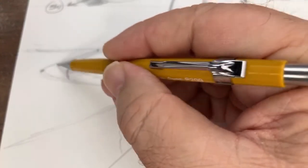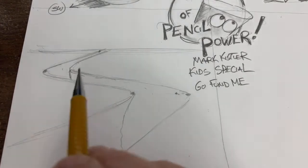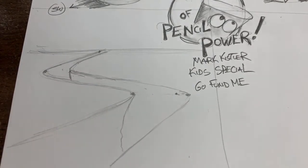Here, put that thickness right here. See this? Put that thickness. That's so cool. Now, you see what the magic of those thickness lines are? Isn't that wonderful?